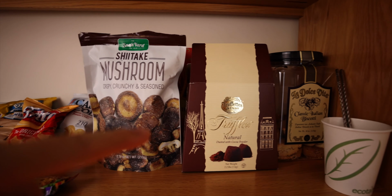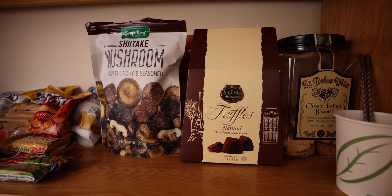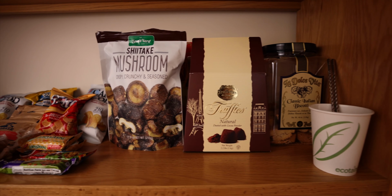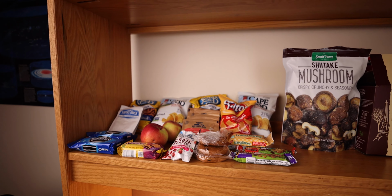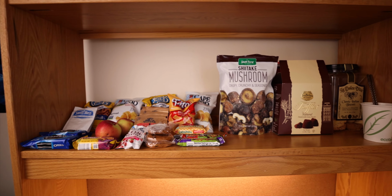These mushrooms, truffles, and biscotti. These three snacks are really good. I'd even say they're addicting, so if you haven't tried them before, I would highly recommend. Besides being eaten, these foods also serve a secondary purpose. I've laid them out here so they can help dampen the echoes and reverberations that are characteristic of these large rooms with hard walls and hard floors.